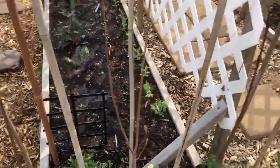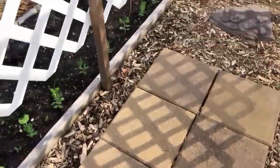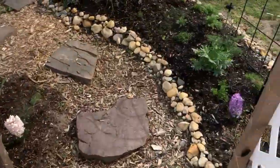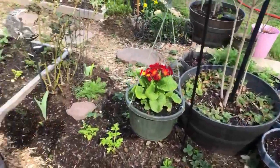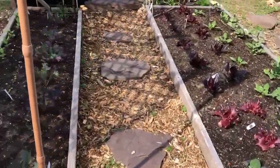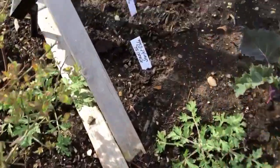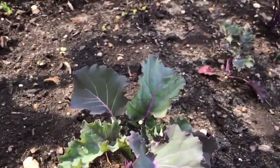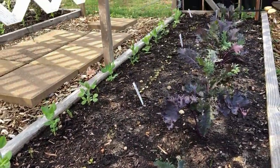And then over here on this side, oh well, this is my meditation area. I always talk about this. And this is my meditation garden actually here that I'm always working on. So then on this side, oh, here we got radishes. The radishes just started popping up today, all of them.